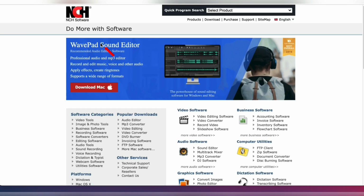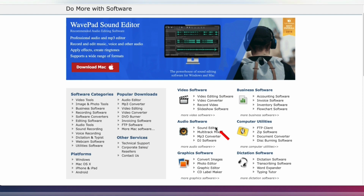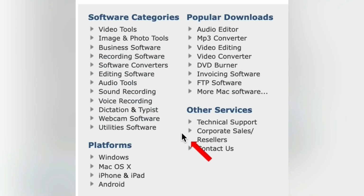So we're going to be discussing this website here, NCH Software, and this can be found at nchsoftware.com. And this website offers free downloads of all different kinds of software in hundreds of different categories and is available for Windows and Mac as well as all your devices, smartphones, iPads, etc. So yes, you can complete high-paying jobs quickly and easily from your phone, from anywhere.